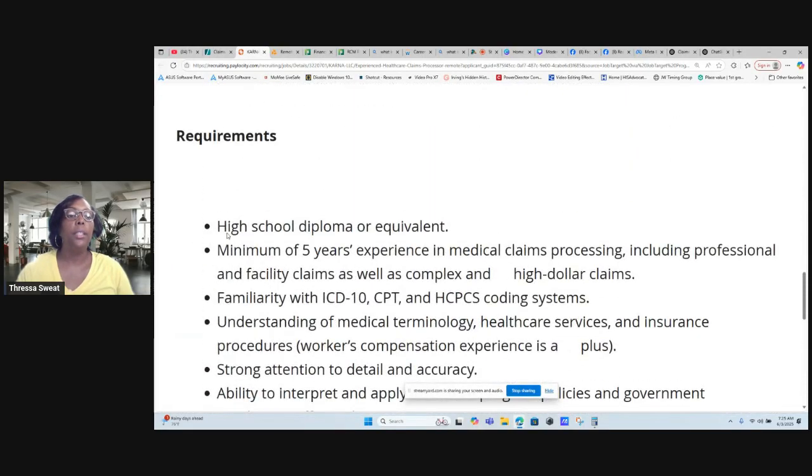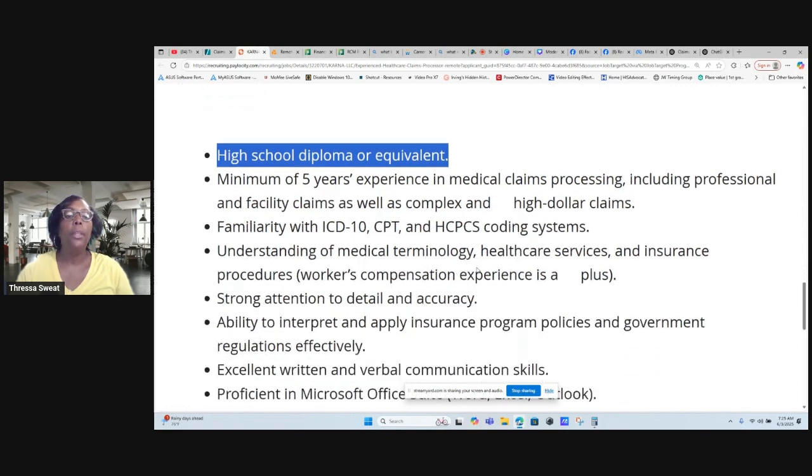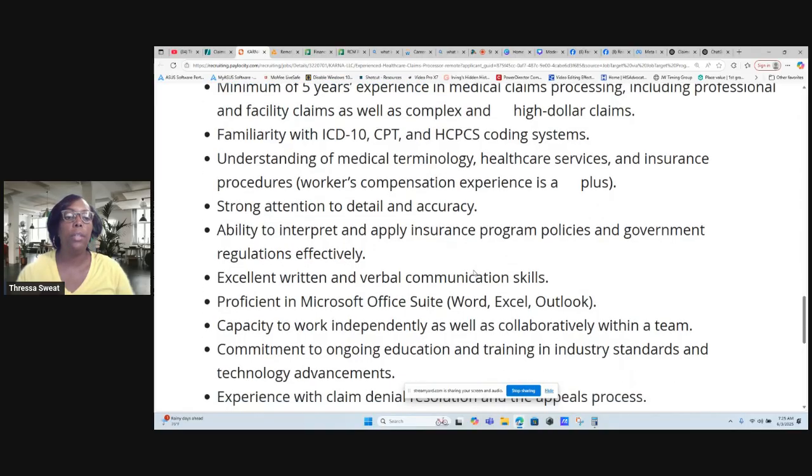The great thing about this job, it only requires a high school diploma or equivalent, minimum of 5 years experience in medical claims processing, including professional and facility claims, as well as complex and high dollar claims. They want you to be familiar with ICD-10, CPT, and HCPCS coding systems, understanding the medical terminology, healthcare service, and insurance procedures. Workers' compensation experience is a plus.